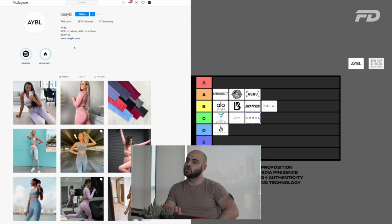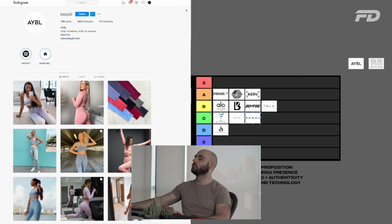Their fabrics and their technology, fine. I know that people like Able products. They say that they're good products, but nothing special. They're using very standard products. I think what you're getting is good for the price, but there's a lot of room to improve there. So for Able, I'm going to give them a solid B.